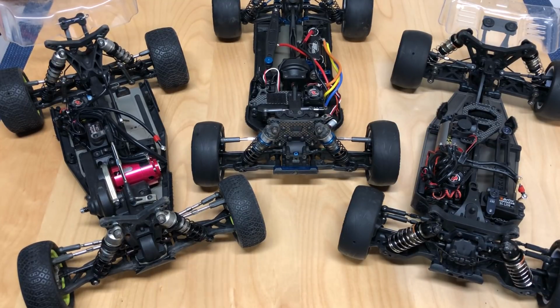It's also extremely smooth with the belt system. Belt drive, I think, has an advantage over shaft drive in that case, just with how precise and smoothly the power gets applied and thrown down. And so the TLR, I think, is the best accelerating buggy. Second place, I'm actually going to give it to the Tekno.